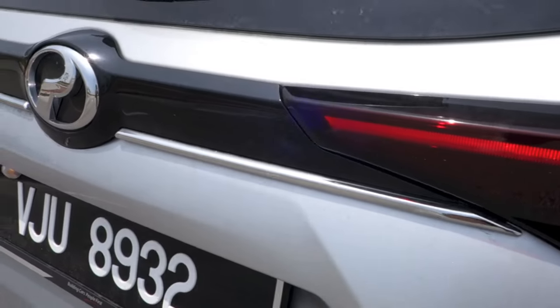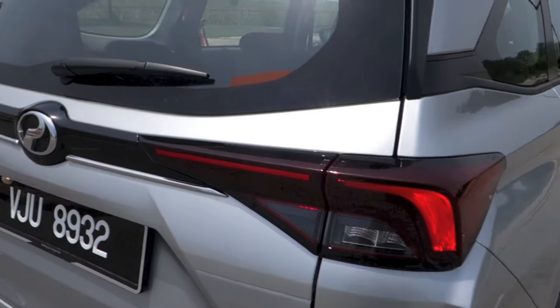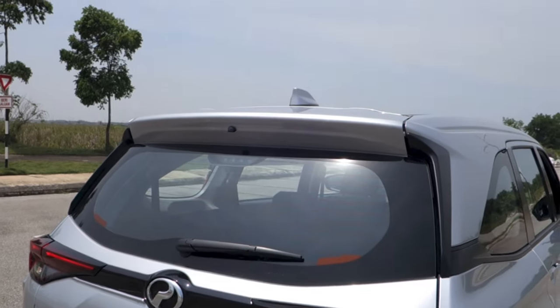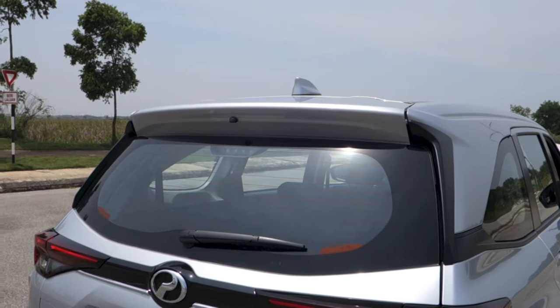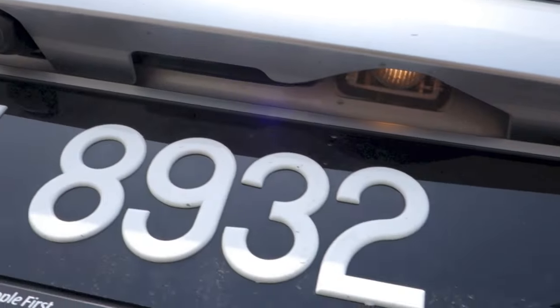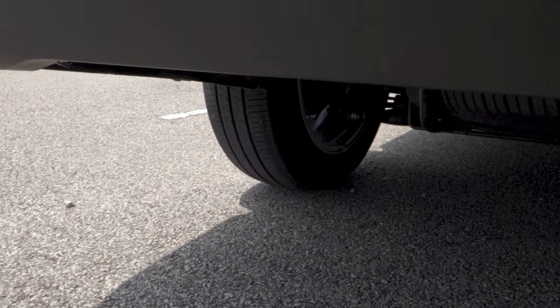It produces 105 horsepower at 6,000 RPM and 138 Nm of torque at 4,200 RPM. The fuel tank size is 43 liters, and the combined fuel consumption for the Alza 1.5 CVT is 4.5 liters per 100 kilometers. The Alza is a front-wheel drive vehicle.